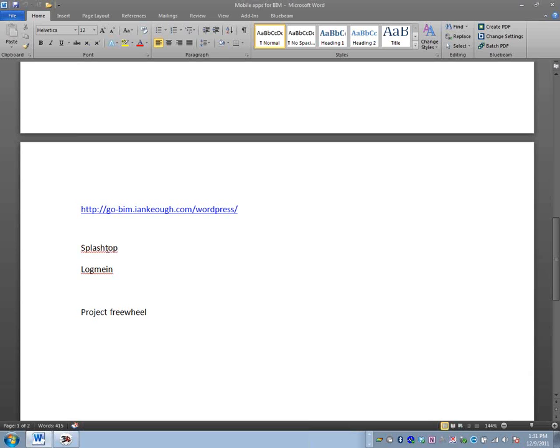I actually use Splashtop on my tablet, and I use LogMeIn on my phone, because to me LogMeIn works a lot better in the smaller interface on my phone. Instead of using a mouse, you scroll the user interface to become your mouse. So to me it behaves a lot easier.